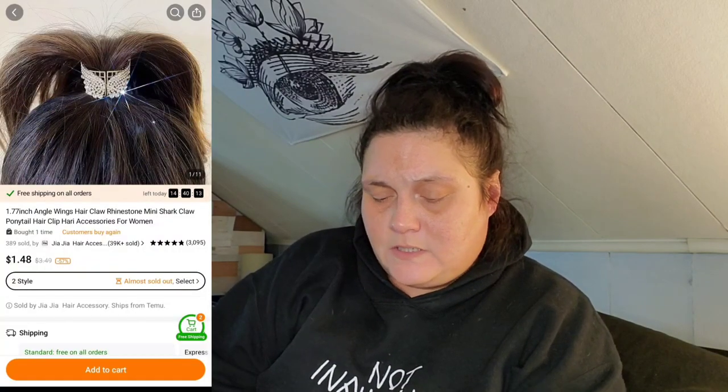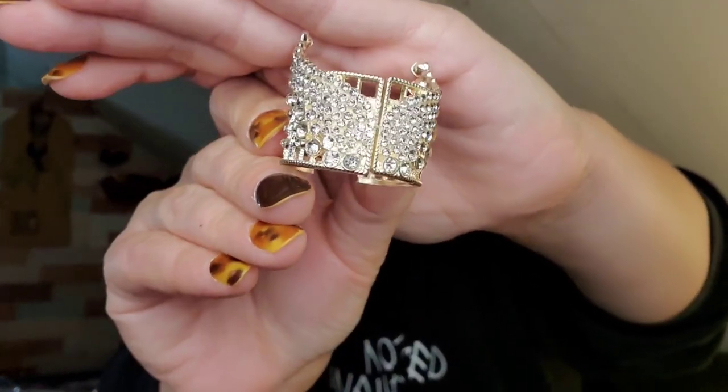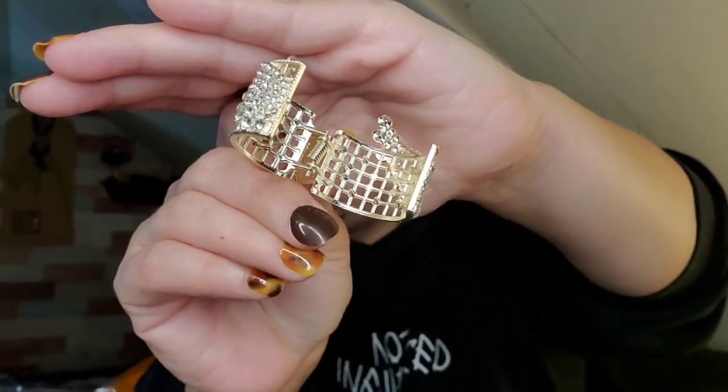This is like a little hair clip. So, like, if I wear my hair half up in a ponytail, you would clip it on your hair from the back, and then you would see this in the front. I just thought that was cute.